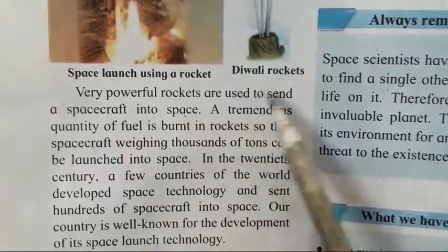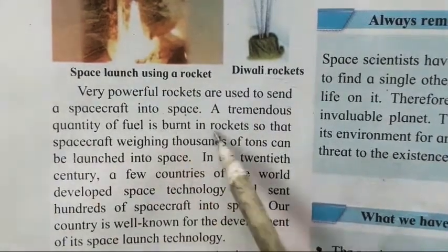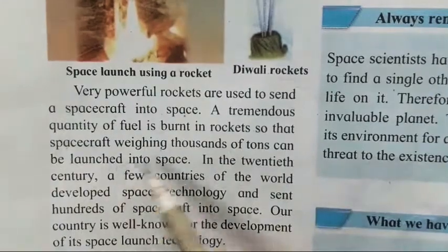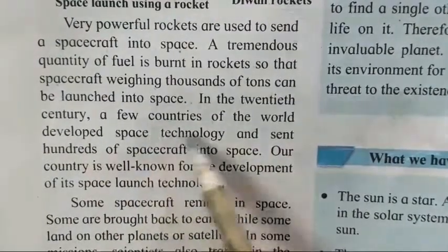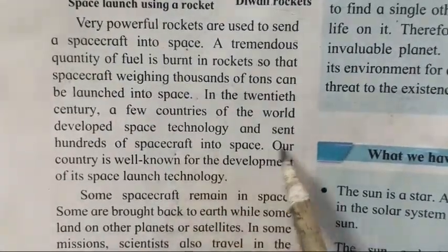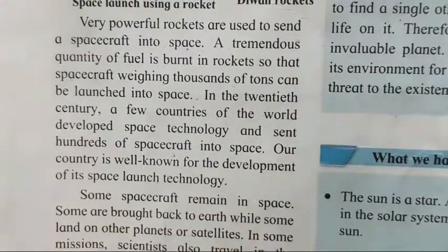Very powerful rockets are used to send spacecraft into space. As I said, a tremendous quantity of fuel is burned in the rocket so that a spacecraft weighing thousands of tons can be launched into space. In the 20th century, a few countries of the world developed space technology and sent hundreds of spacecraft into space. Our country is well known for the development of its space launch technology.